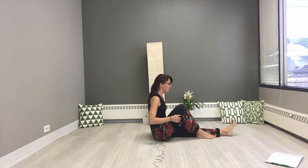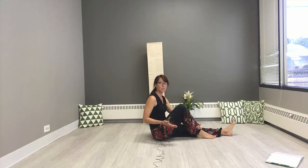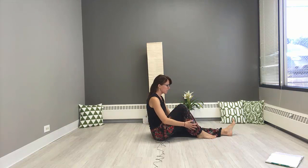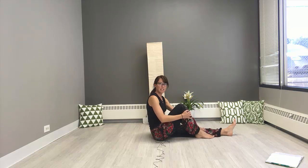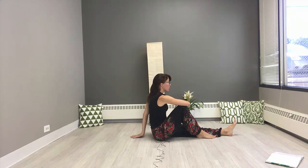I'm going to take the left leg long for a seated twist. Now, if you are on your menstrual cycle at the moment, if you're on your period, you want to take an open twist. So leave that right foot to the inside of that left leg, and you're going to take an open twist, meaning you're not crossing over that leg, you're opening up to the other side.